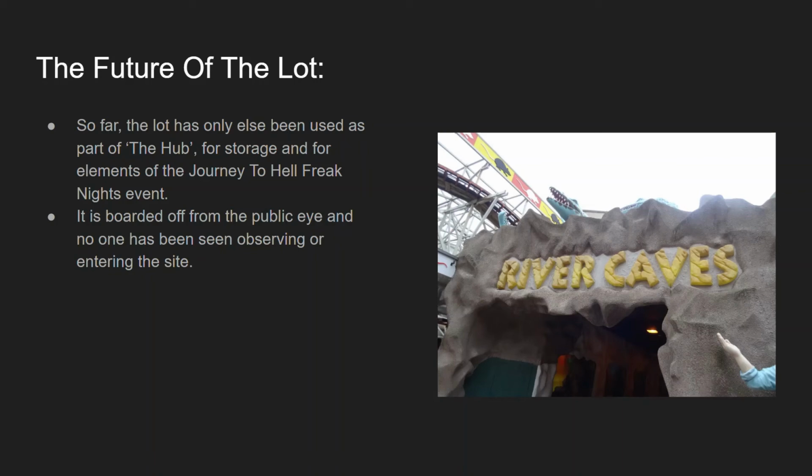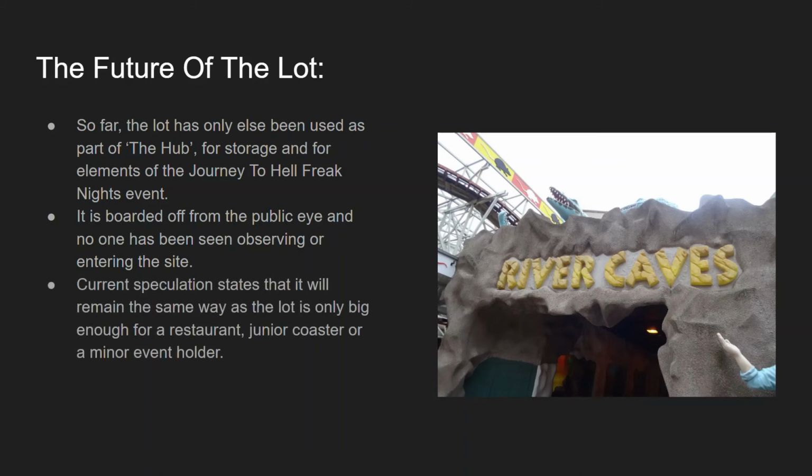And no one has currently been seen or recorded observing or entering the site. I haven't seen anyone doing any sort of maintenance or security checks on that lot. And current speculation states that it will remain the same way. It is a very small lot. It's just a rectangle or a square, depending on which way you look at it.